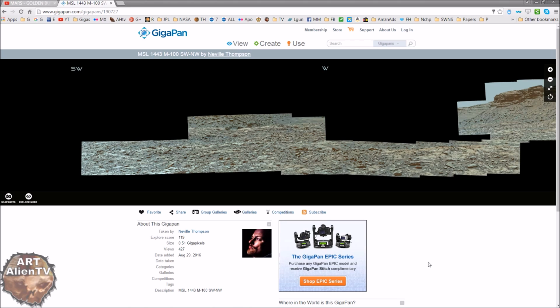Back on Mars, back in Gale Crater, and we're looking at Sol 1443. This is the Gigapan. If you haven't checked it out, check it out. I'll have links below for this. You can look at any of the sols or days on Mars that were taken by the Curiosity, and check out the images in a much nicer and more fun way. And you can really zoom in on these.